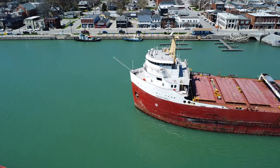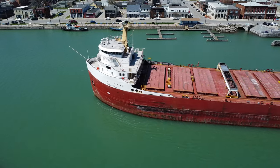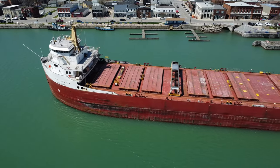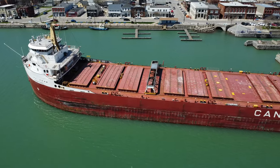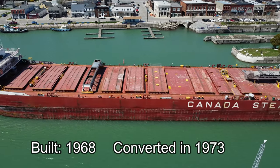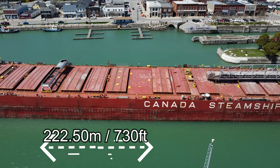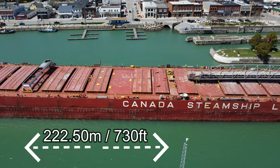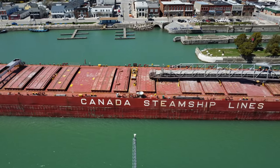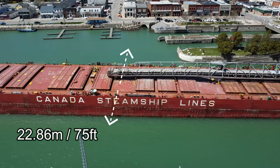This is the MV Frontenac. She is a self-unloading bulk carrier that operates in the Great Lakes and the St. Lawrence Seaway. MV Frontenac was constructed by Davie Shipbuilding in Lauzon, Quebec as a straight deck bulk carrier in 1968 and was later converted into a self-unloader at the Collingwood shipyards in 1973. Her length is 222.5 meters, 730 feet. Her breadth is 22.86 meters, 75 feet, and she's equipped with 6 cargo holds.